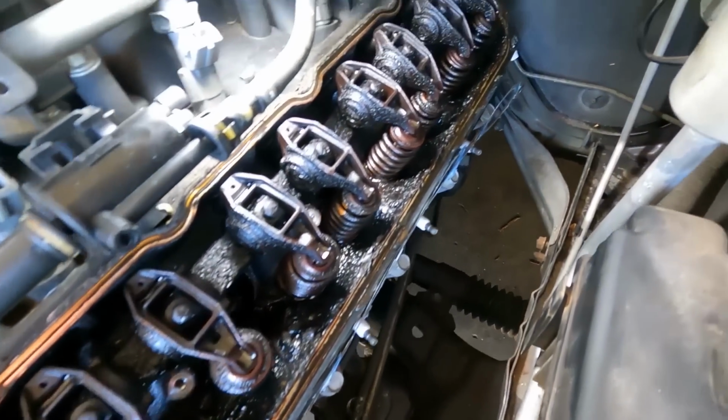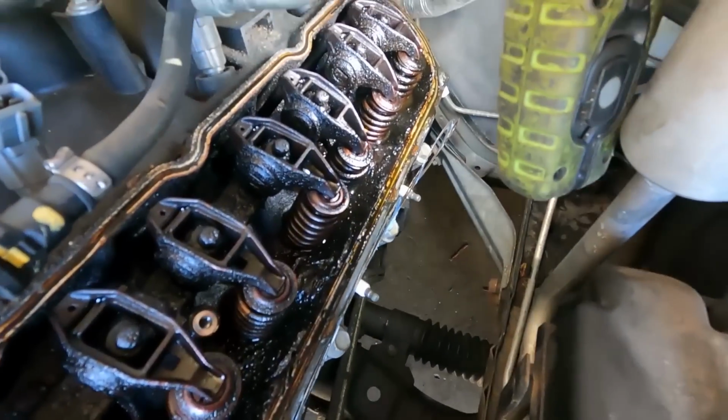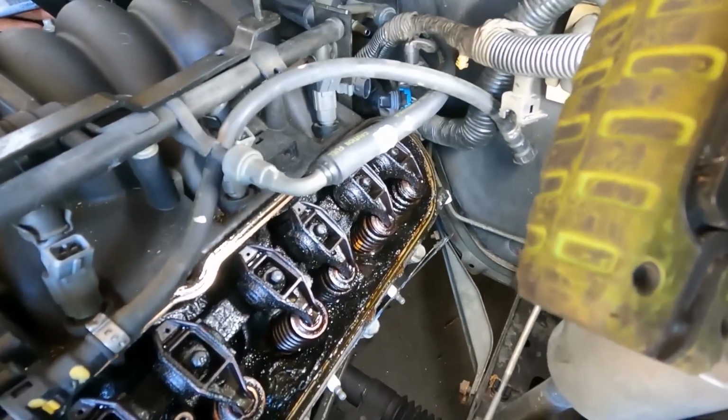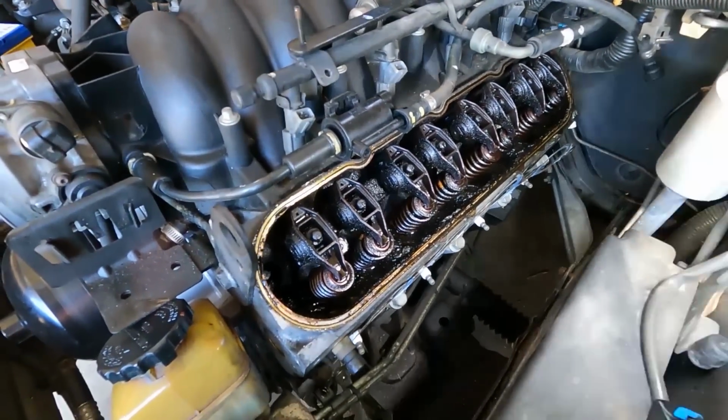Oh, that is some serious grossness. Disgusting! Oh goodness. That's some of the worst I've seen, honestly. This car has been very neglected. Oh well, we'll just see once we get this out and start pulling it right down to a short block. We'll have a look and I'll have a talk to the people that own the car.